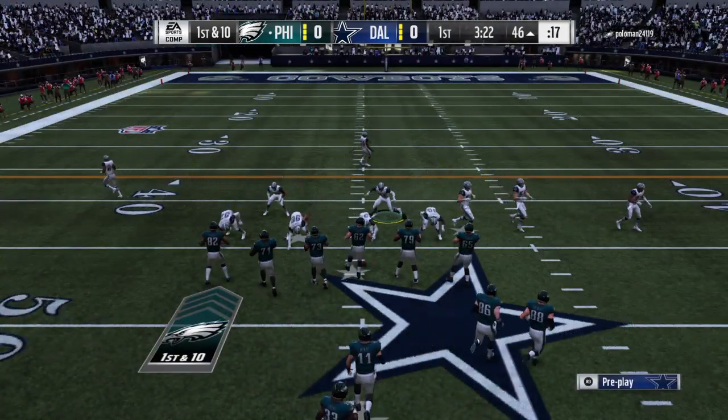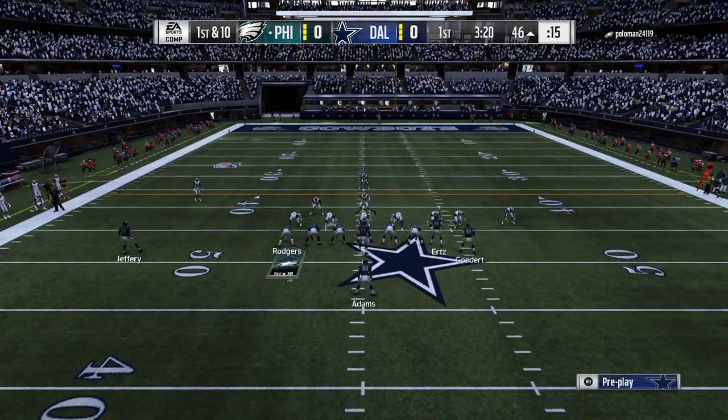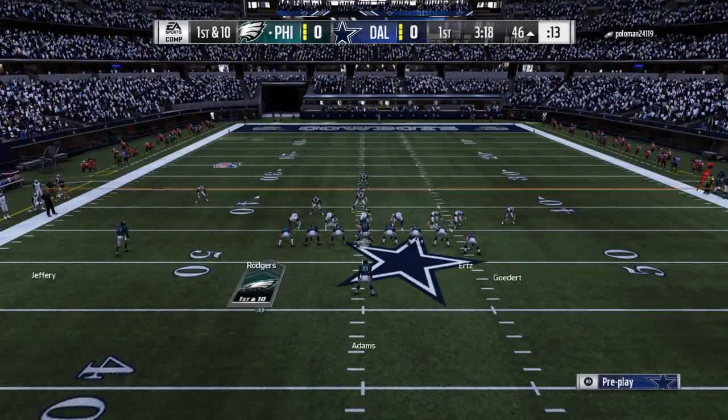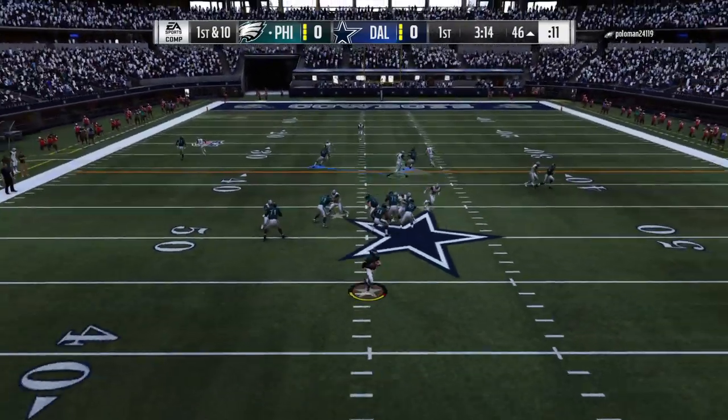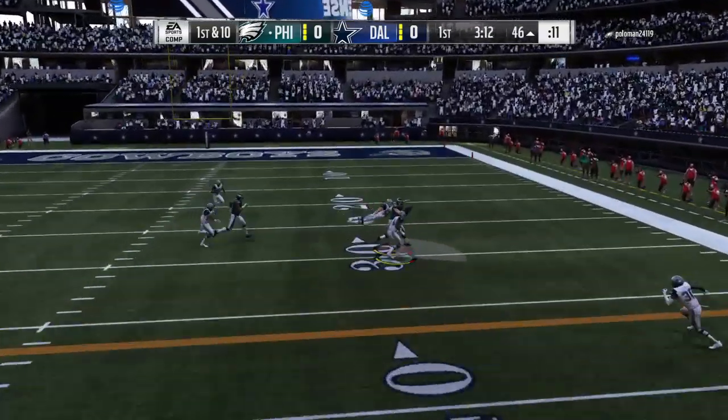A lot of tight ends just use their size and their strength, try to occupy some space and kind of body people away and catch the football. But not this guy. He's a refined route runner. Makes me wonder if he took some dance classes in his background with his footwork.